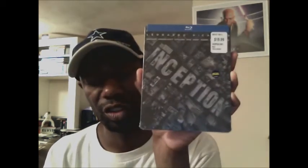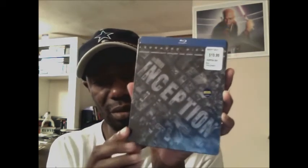Next is something that was towards the end of my shopping trip, and I was just looking through the shelves, looking deep, just trying to find something because I traded in these DVDs and wasn't able to find everything I'd wanted. So I decided, well, what the hell? I'll just start looking through here and see if anything catches my eye. And lo and behold, something actually caught my eye that I hadn't seen in Best Buy in a few weeks since they originally put it out. And that is the Steelbook for Inception.